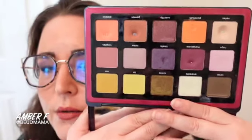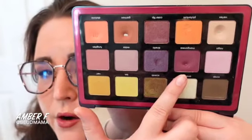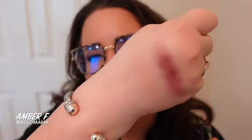The other shade that I was really impressed with was this Manganese shade right here, which is a fuchsia, but it has a little bit more blue to it. It's super flattering on brown eyes. I loved wearing this in my crease, and when I would do green looks, I would wear it on my lower lash line, but this is what that looks like in person.